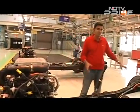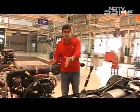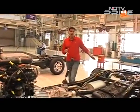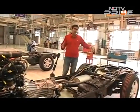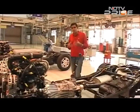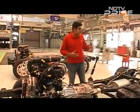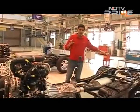The other part about this platform that's important to know is that the track has been increased. It's 70 millimeters of an increase in the front and 50 at the rear. And again, the fact that they've gone with two different tracks in the front and the rear tells you that the focus has really been on improving the overall handling, also with the stiffness. There is also an anti-roll bar at the rear, and that's new.